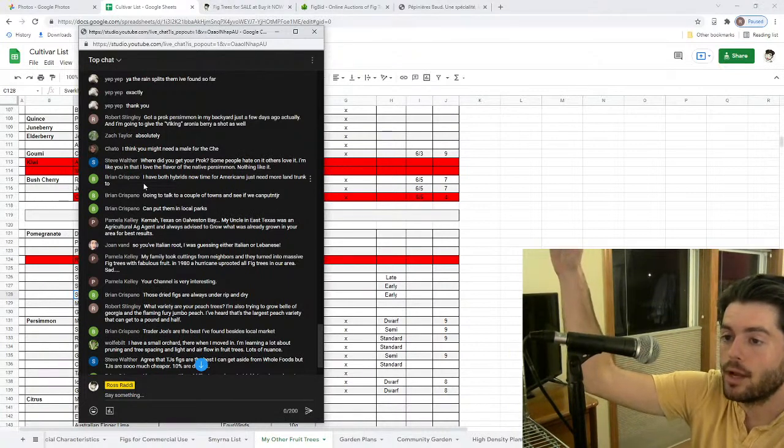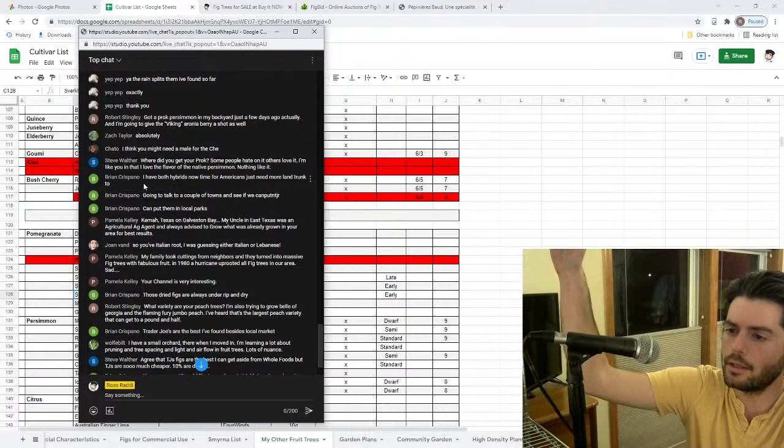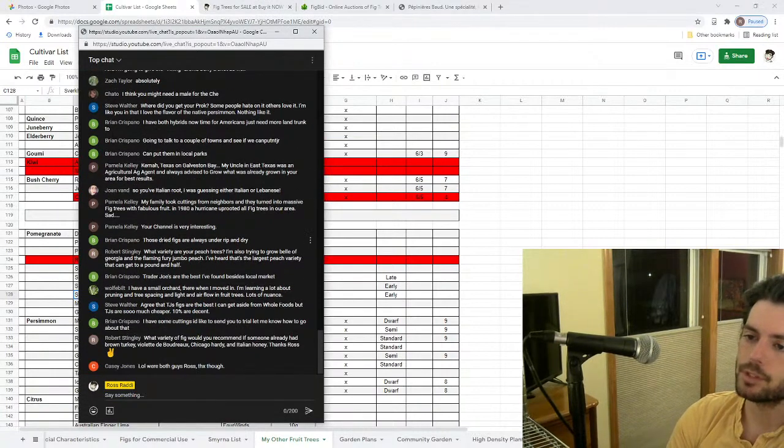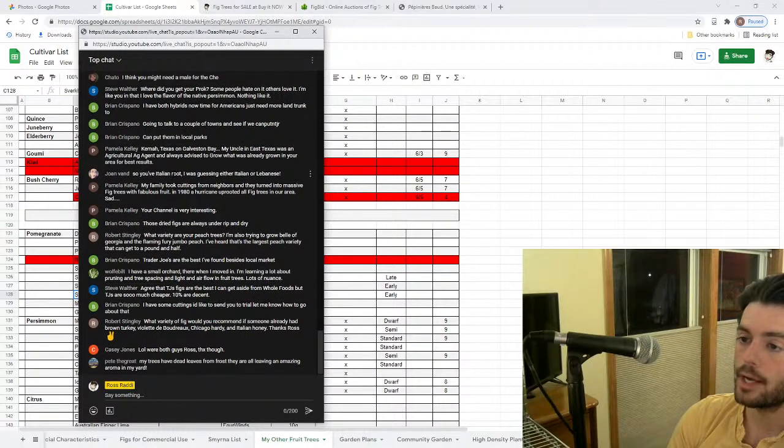Brian says, "I have both hybrids now. Time for Americans. Just need more land. I'm going to talk to a couple of towns and see if we can put them in local parks." That's awesome. There's a local park near me that I really want to start a community orchard there. Pamela said, "Come out of Texas on Galveston Bay. My uncle in East Texas was an agricultural agent. Always advised to grow what was already grown in your area for best results." Absolutely.